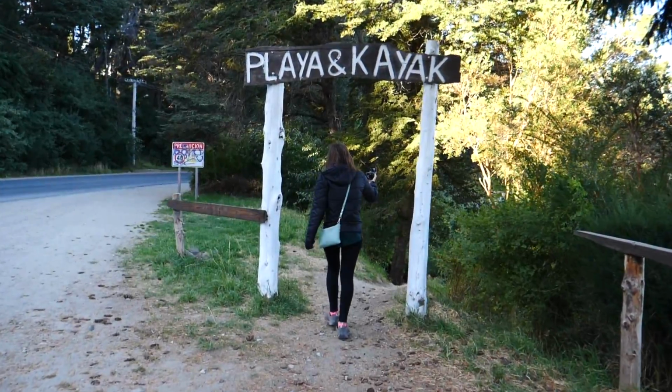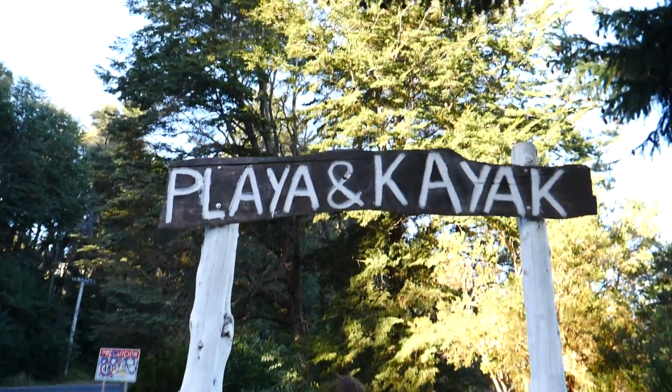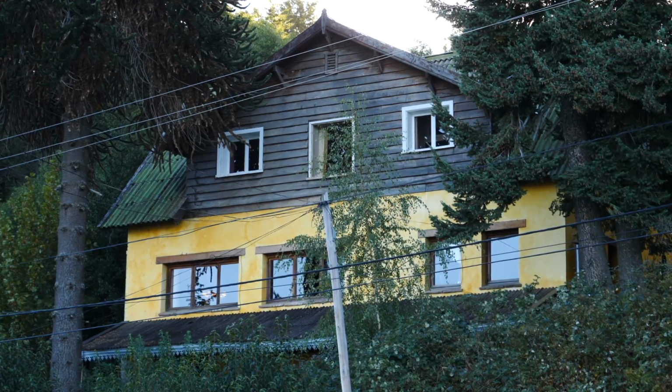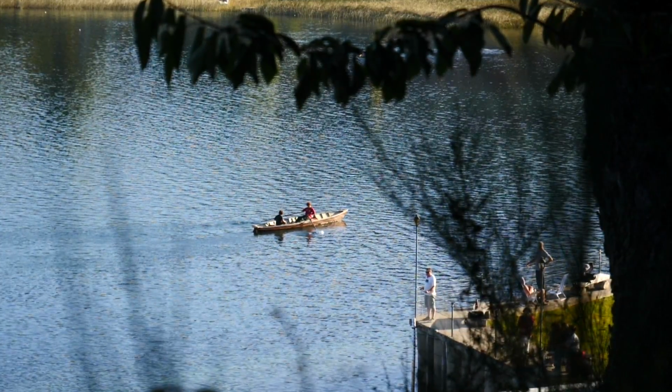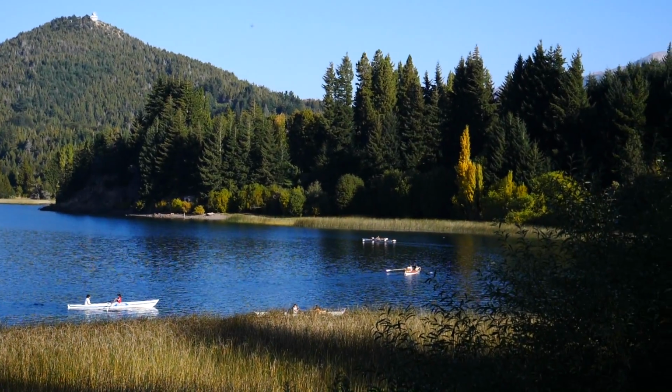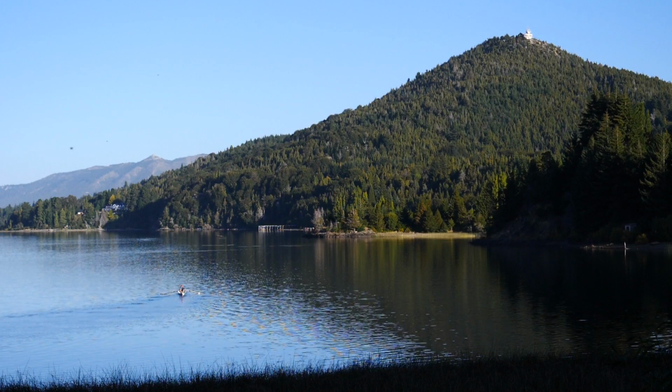Perfect location. And I was just telling Sam, I've really become the kind of person who enjoys small little towns, peaceful, quiet places, close to nature. I don't need to be in a big city to be happy. I prefer my mountains, lakes, rivers, forests.